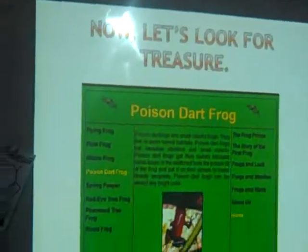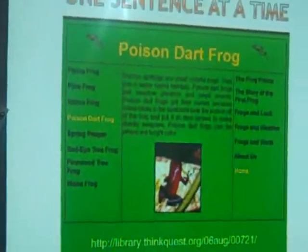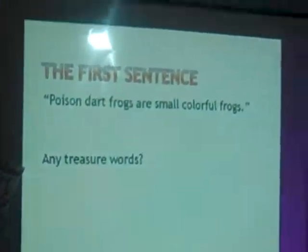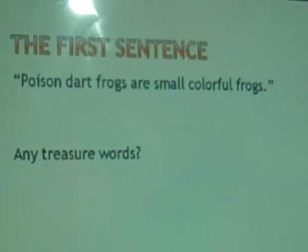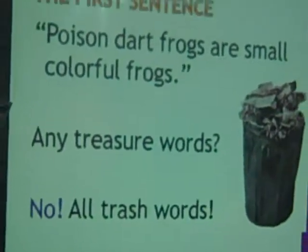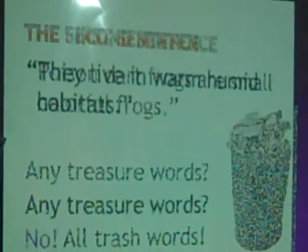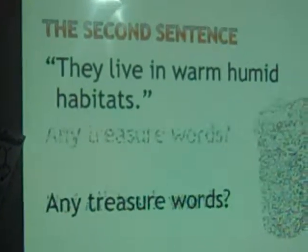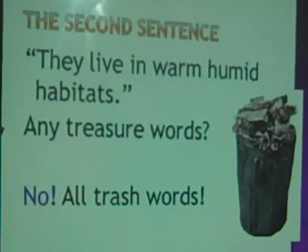So then we go to the facts. Here's the web page. There's books on the list of stories here, names. So we have to read the information one sentence at a time to look for the answer to our question. At the first sentence, poison dart frogs are small, colorful frogs. Does that answer our question? No, so we ignore it. We might be interested in it later, but for this question, no. We just stop and go on to the next sentence, which is, they live in warm, humid habitats. Does that answer our question? No. Interesting if we were doing habitats, but our question is about food, about eating.